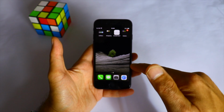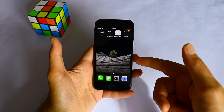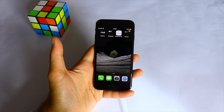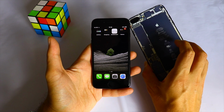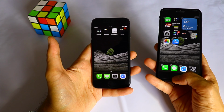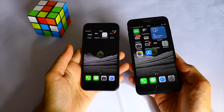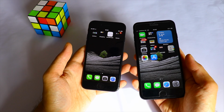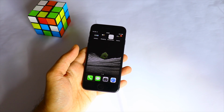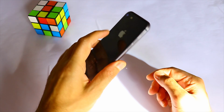I'm gonna do a speed test soon because some people are asking for a speed test between the iPhone 8 and the iPhone 7 Plus here, which I have. This is gonna be interesting to see. So let me know in the comments down below if you wanna see these two iPhones in a speed test. But let's come back now to iPhone 8 on iOS 15 a week later.